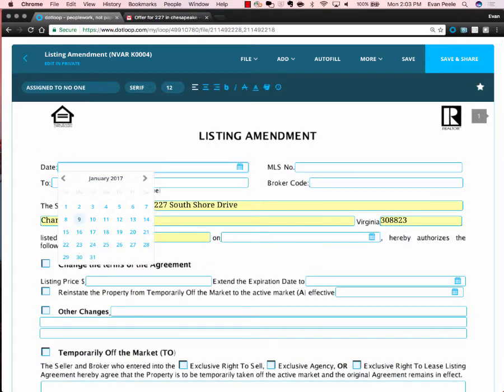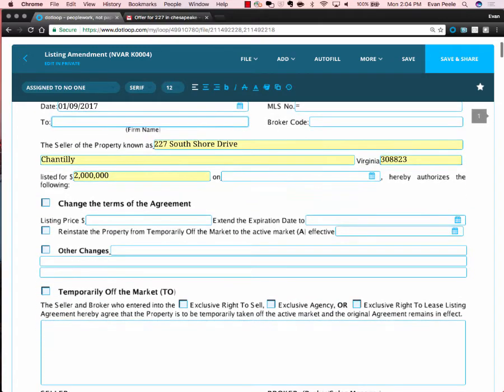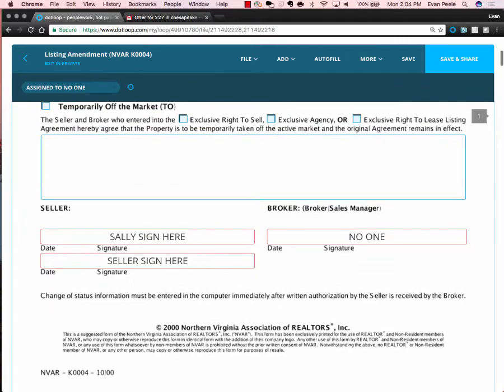For the amendment here, I can put in the date with that calendar drop-down. I didn't enter an MLS number, and we may not even have one at this point, but I can fill it in here as needed. Here is the full property address and the listed price. We'll say today's date again. You'll see we have date fields, text boxes, check boxes, everything you would need to fill out these documents.